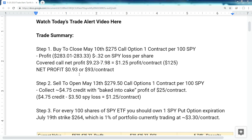Portfolio Builder members, today we have an exciting trade alert. We generated a profit that is 4 times greater than what we normally aim for. And of course, our goal is to generate around 1% a month with absolute capital protection. And we do that by writing covered calls against the SPY.